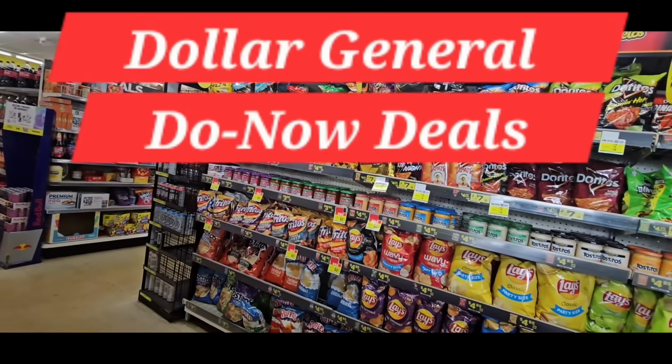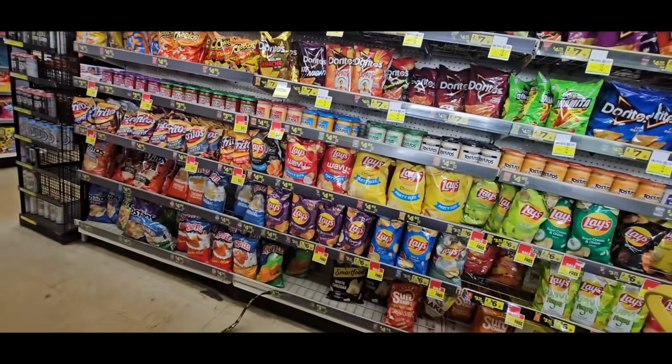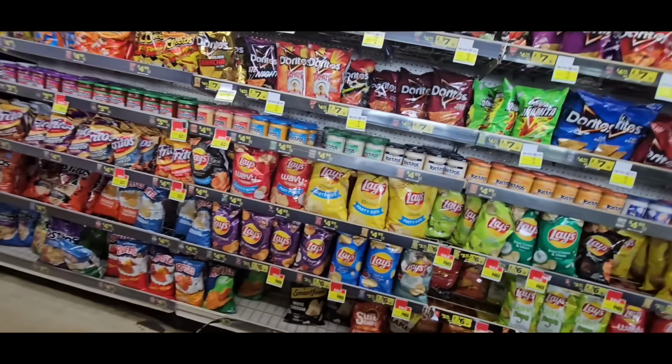It's Ivy and it's time for Dollar General's do now deals. That means either the deals will not be here any longer, the coupon will leave, or they will stop the whole thing. Let's get right in here.